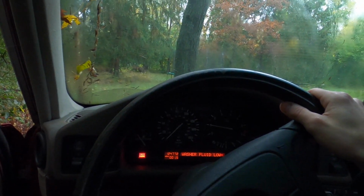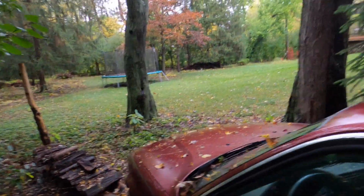Oh, it looks like I'm gonna have to pull it out with a truck. Or I guess I'll just do the compression test in the woods. Why not? Because nothing else is working. So if the motor is blown, then it doesn't need to leave from the woods anyway.